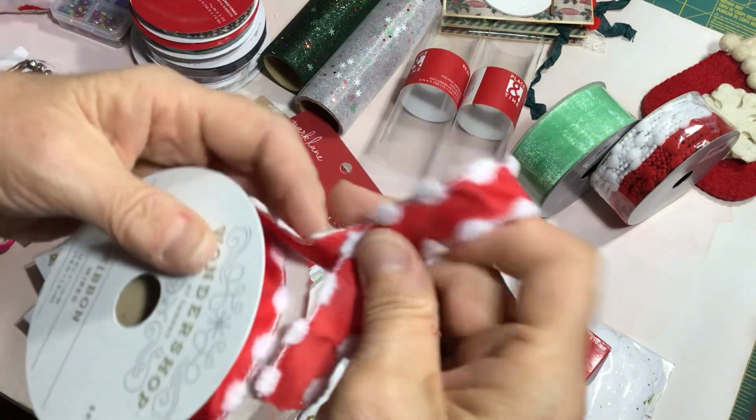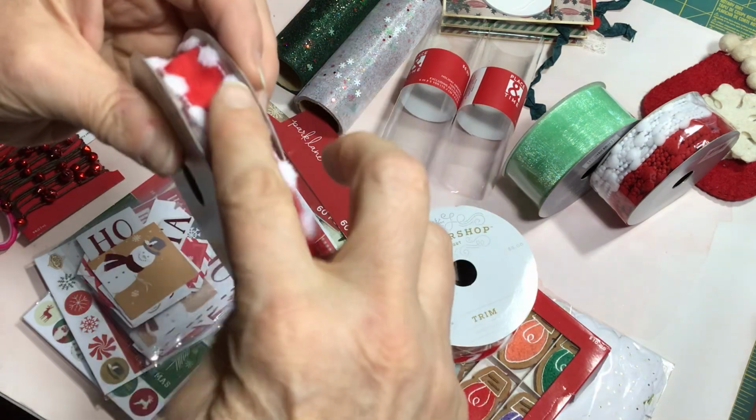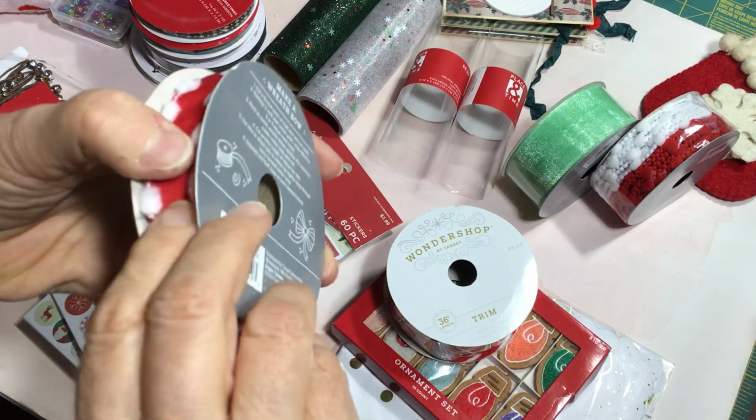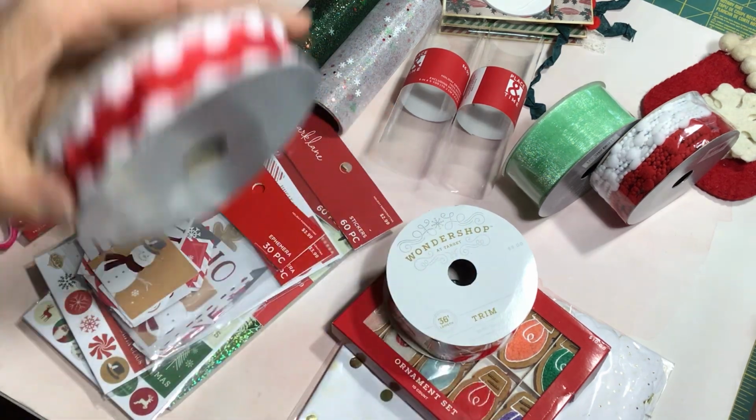Wouldn't this make a cute bow? Oh my gosh, I just fell in love with this. It also gives me kind of a vintage feel, just the style of the white and the red like that. So that was the first one.